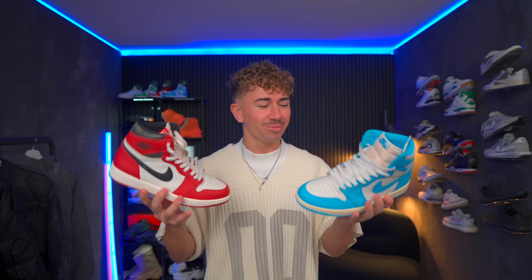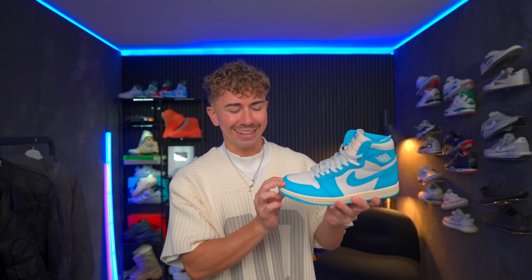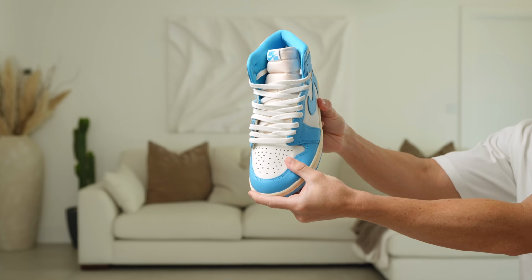But essentially what you really do care about is the actual materials, which are identical. So when you hold these two side by side, you feel this leather around. It is pretty much one-to-one. Pretty much if you liked what you found with the Chicagos, you're probably going to like these too. All of the overlay panels that you find on here, the UNC light blue color, that feels decently thick and nice leather, but not to the point of where it feels stiff.